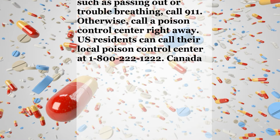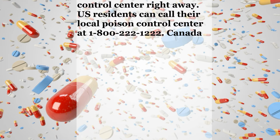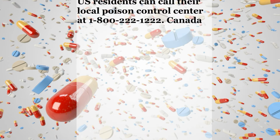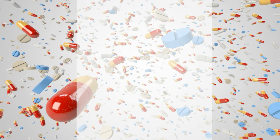Overdose. If someone has overdosed and has serious symptoms such as passing out or trouble breathing, call 911. Otherwise, call a poison control center right away. U.S. residents can call their local poison control center at 1-800-222-1222. Canada residents can call a provincial poison control center. Symptoms of overdose may include fast, irregular heartbeat, severe dizziness, fainting.